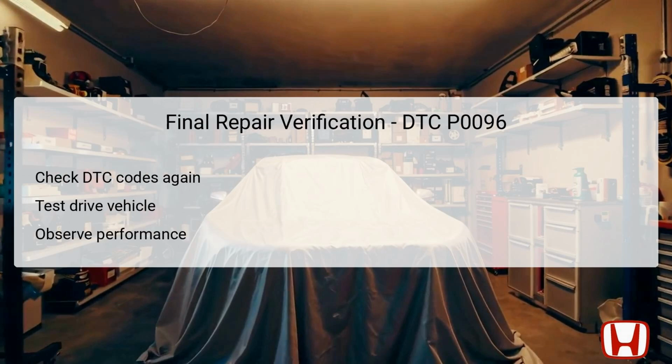After completing repairs for DTC P0096, it is crucial to verify that the issue has been resolved. Start by rechecking for any diagnostic trouble codes that might still be present in the system after repairs. If the error code reappears, further investigation might be necessary.